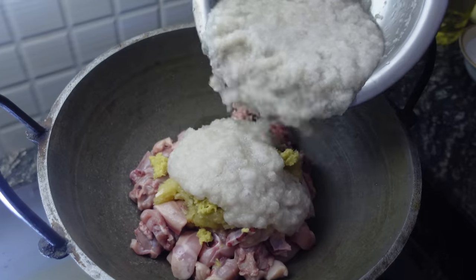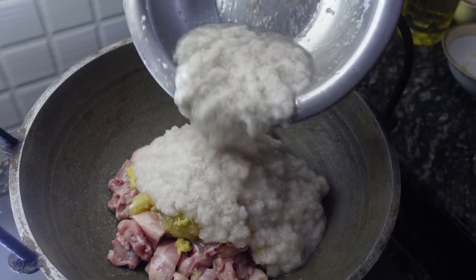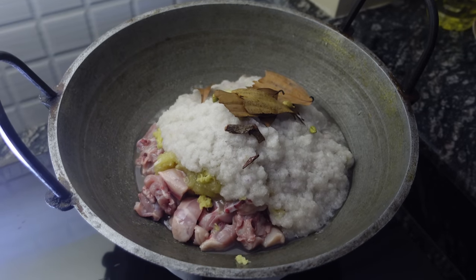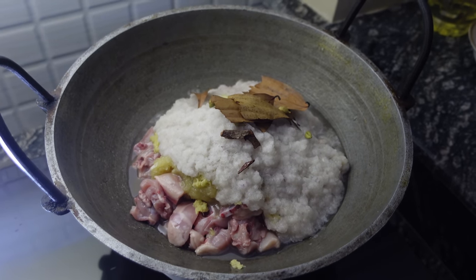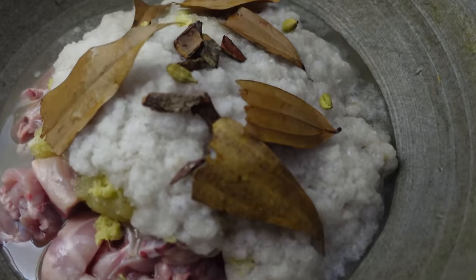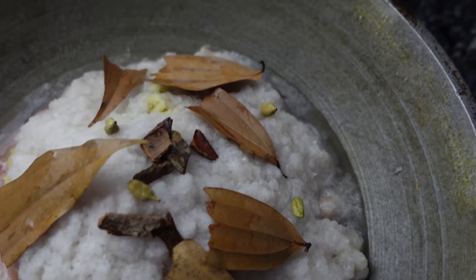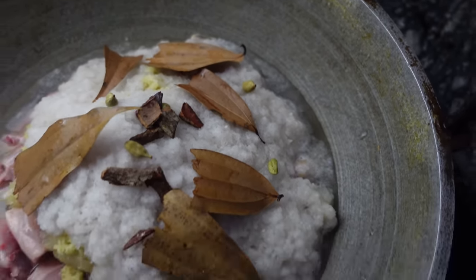all the onion. We've got some bay leaf, cinnamon. So this is about 3 Bangladeshi bay leaf, which is the Tez Pata, about 2 or 3 cinnamon sticks, 2 or 3 cardamom, and that's it.